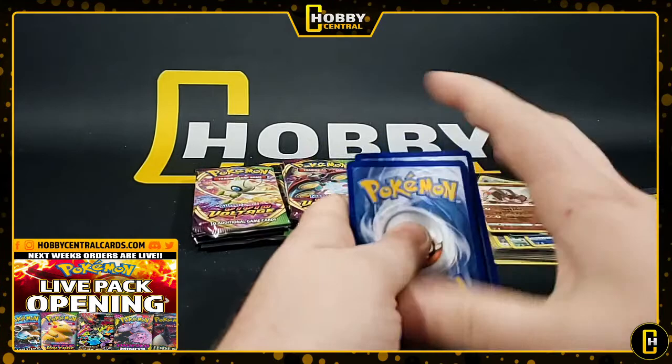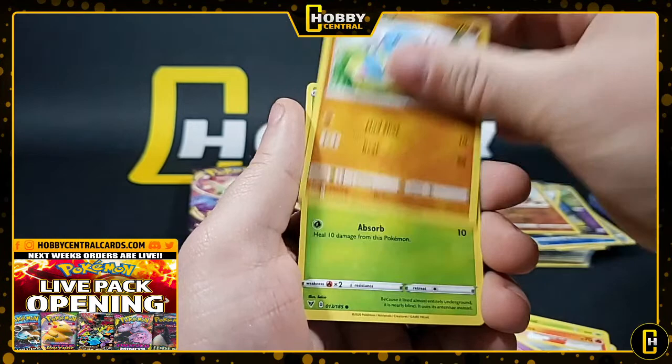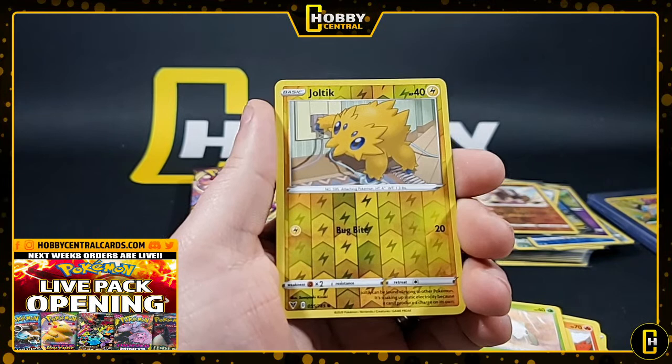We've already got 2 out of this case, so we've got a decent amount of packs left there. Here we go, with the rainbow rare in the back. Let's get some rainbow rares in the chat, alright? Maybe we can summon it. I'm not pulling the Joltik off until I see the rainbow rare emotes in the chat.